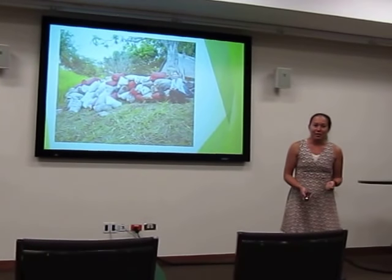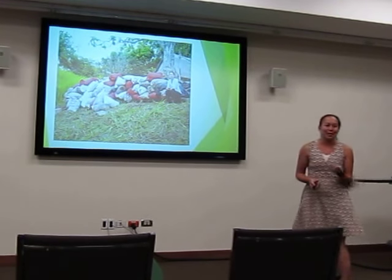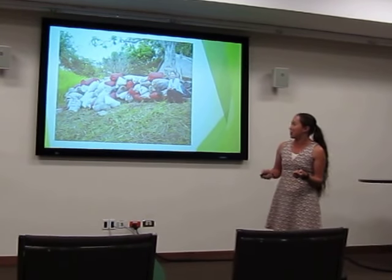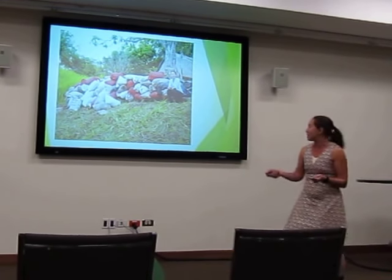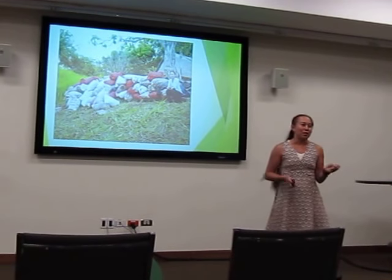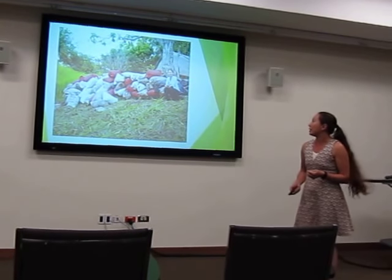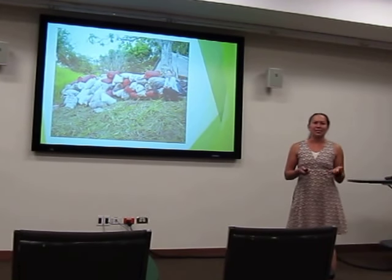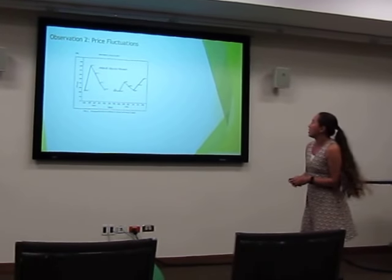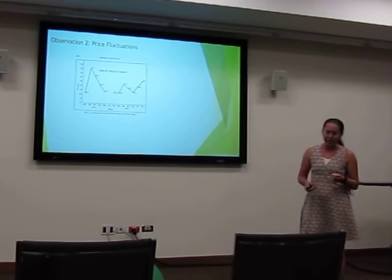Just to give you an idea of the scale, I'm sitting here next to quite a few sacks of fruit waiting for a boat. And if the boat does not show up, these sacks of fruit end up being thrown in the river. This day the boat did show up, so that's good. So there's quite a bit of waste occurring in this system just from access to the market or lack of access to the market. The other observation that I want to share with you are price fluctuations.